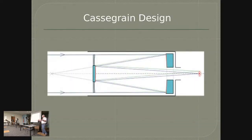Cassegrain made a further improvement because you have spherical aberration from the mirrors, and the spherical aberration is shown there with the green line and purple line. The light comes in, and as it's reflected, it has a tendency to be split up almost like a prism. Not a lot of splitting, but enough to mess up your scope. So you have to try and correct for that. And that's the Cassegrain design.